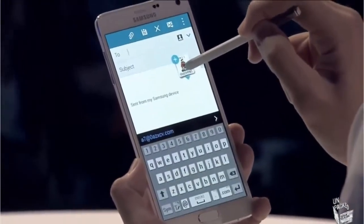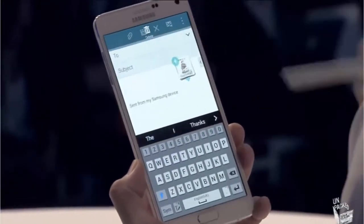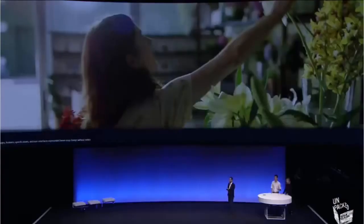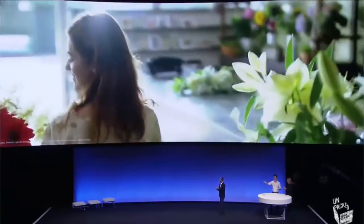All I do is just drag and drop. Nice. And share. It's lovely. There you go. And it's done. It's as simple as that. And it's done, and you send it right away. And also, there's this. Thank you.